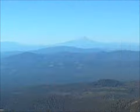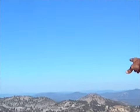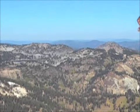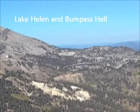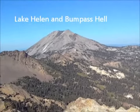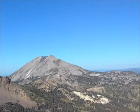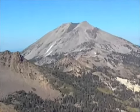So come back this way. If you've been to Bumpass Hell, that's Lake Helen, and the parking lot, you can just see it there, and the mountain road going to it. Here we have Mount Diller, and then Pilot Pinnacle. If you can see it, it's the big jagged rock sticking up at the base. It looks like the base is Lassen, but it's really not the base.